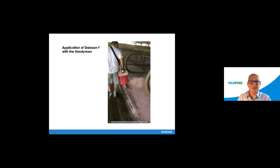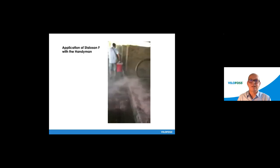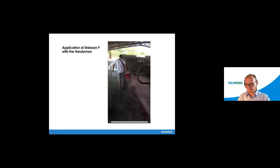do it with this handyman. I have to excuse the wind coming from the side. The curtain was not taken down, so it is a bit windy. But it's just to show you how easy and fast you can get a uniform cover of the rear part of the cubicles. And this is important to have a nice effect.